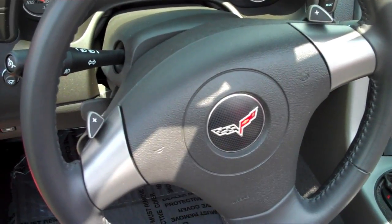The Corvette is also one of the safest sports cars out there with dual front airbags, side impact airbags, and 4-wheel anti-lock disc brakes. They work pretty good.